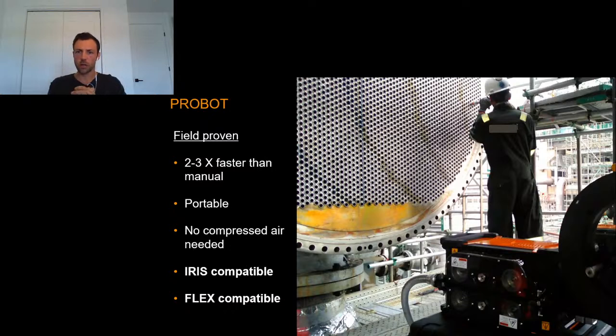It's field proven, so we've had clients who use it all over the world. They've experienced 2 to 3 times faster inspections. It is portable, so it can be carried out on scaffolding like this up on many stories. It is portable also because it doesn't need compressed air. So the only thing you need is electricity.